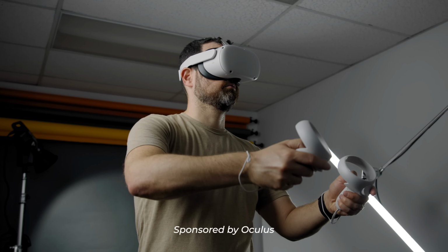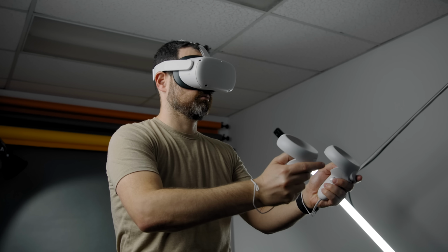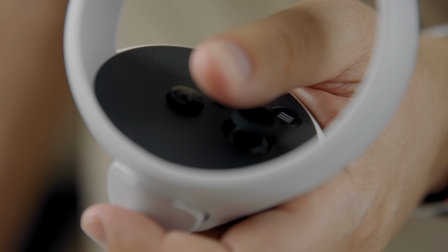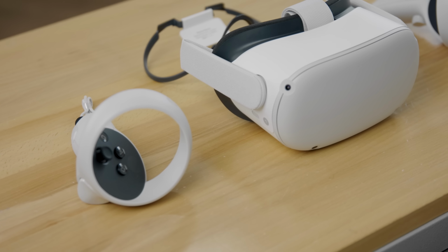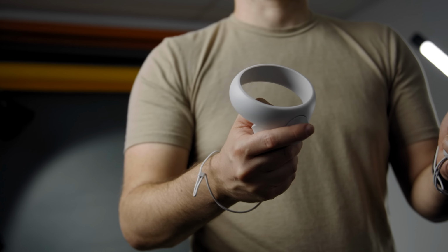Are you watching VR or are you experiencing VR? I think the controls make a really big deal. The Quest 2 has really nice redesigned touch controllers, and they took influence from the big daddy of VR, the Oculus Rift, and these feel really good in the hand. The sensors work really well. It just gives you a sense of actually being inside of whatever you're doing instead of just passively watching it.